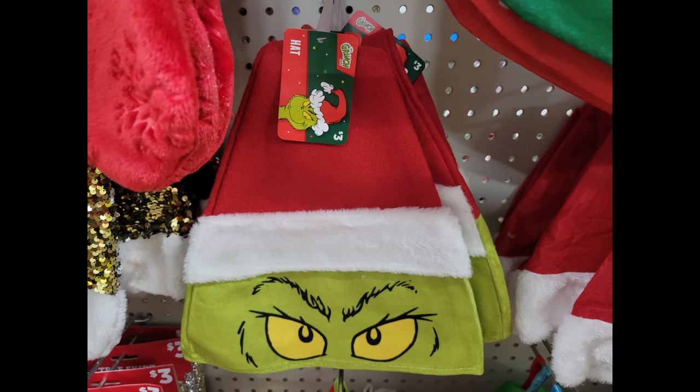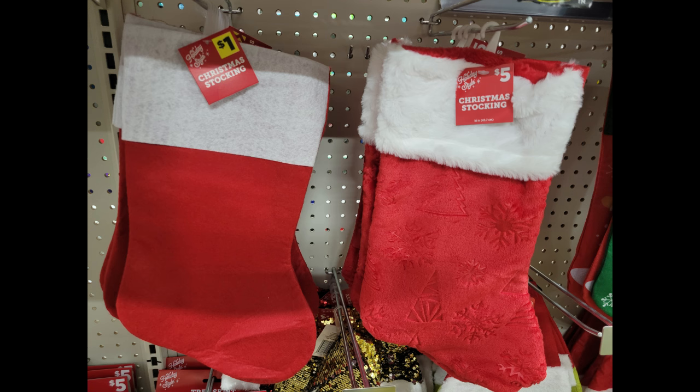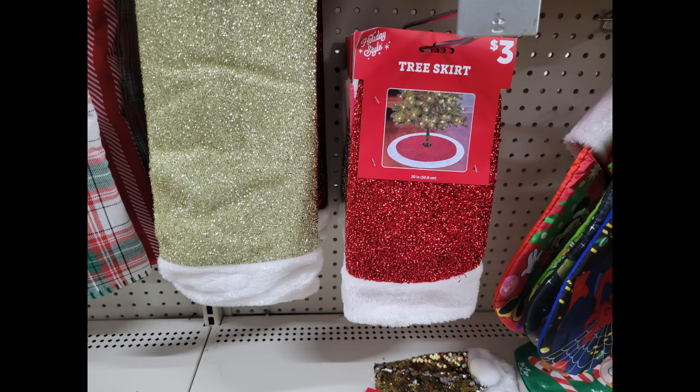And we have our $3 Grinch hat. How much do you love that? I know I have a lot of Grinchers out there and they love this. And then some dollar stockings there on your left, and then some $5 stockings there on your right. So the $1 ones were just a little bit thinner than the others.